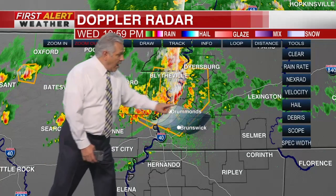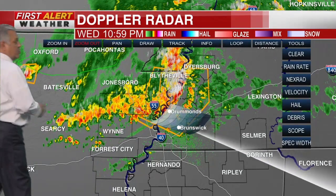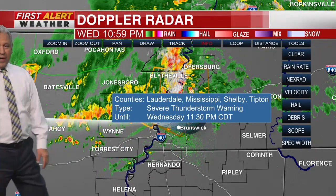The sensor at the surface in Blytheville reported a gust of 19 knots, which is just 22 miles per hour. Well, this air aloft is not mixing down to the surface. That's great news because this could turn into just a heavy rainmaker. But radar estimations and radar indications are there's some strong wind in there. And that's why the National Weather Service has issued this severe thunderstorm warning until 11:30 tonight.